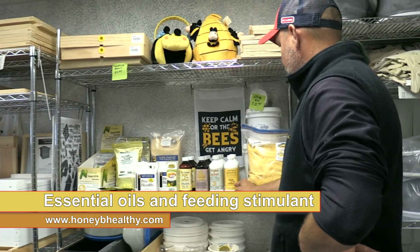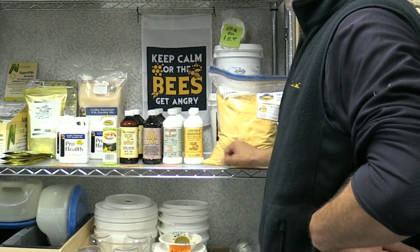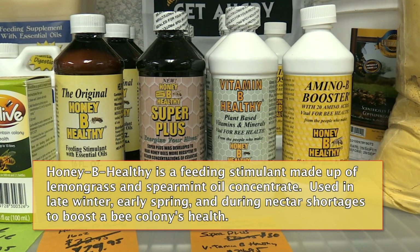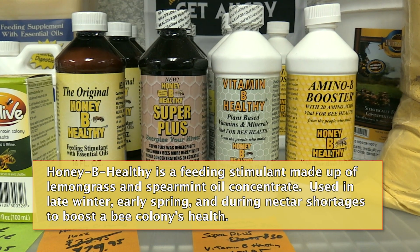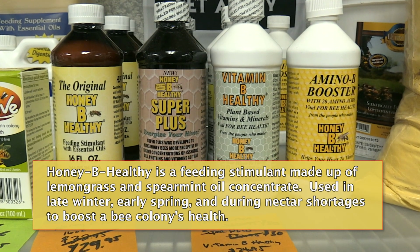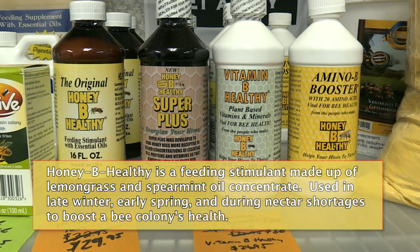Okay. This I'm very familiar with. We use this a lot. Each one has a different application. We use Honeybee Healthy, and I think I have all of these. So we typically use the Honeybee Healthy to add to the sugar syrup. There's a good smell to it for one. It also keeps the sugar syrup stable longer than if you did not have the additive in there. And the bees, they love it. We can put a little drop of that outside and we'll have bees coming to that smell.